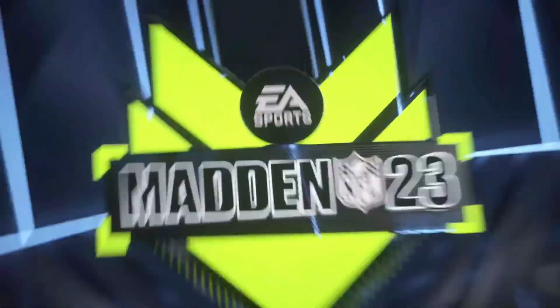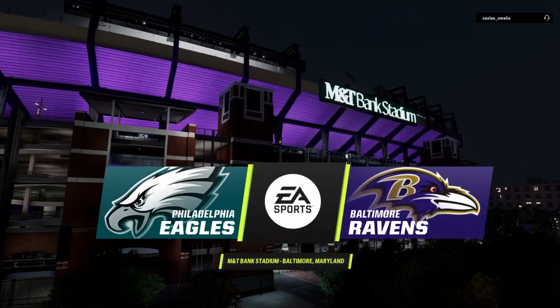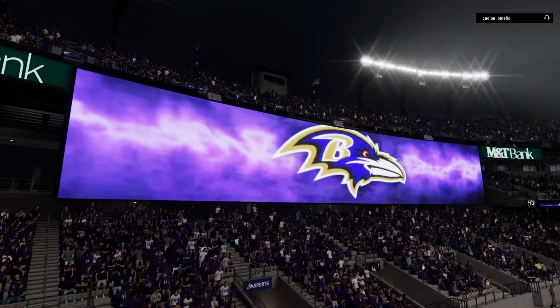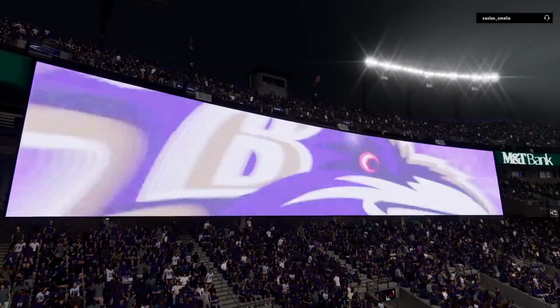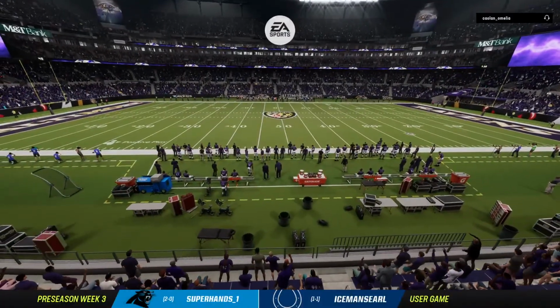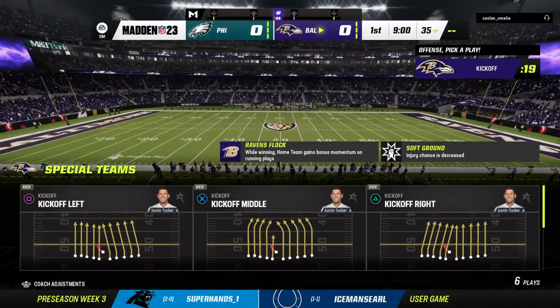With Chesapeake Bay gleaming in the distance, we are inside M&T Bank Stadium near the Inner Harbor in Baltimore, Maryland. Tonight, it's a preseason matchup here in Week 3 between the Philadelphia Eagles and the Baltimore Ravens.